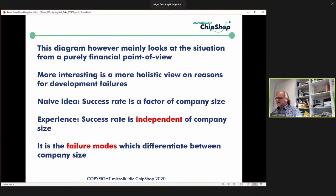When I started my commercial career more than 20 years ago, I had actually the naive understanding that a success rate for product development would be correlated to a company size, in the sense that a bigger company, a big corporation, has many more tools, more experience to bring a product to the market, so they should be more successful. Turns out, after more than 20 years in industry, that at least in my private statistics, the success rate is independent of company size. What is different with regards to company size, however, are the failure modes. And that's what I would like to talk a little bit about.